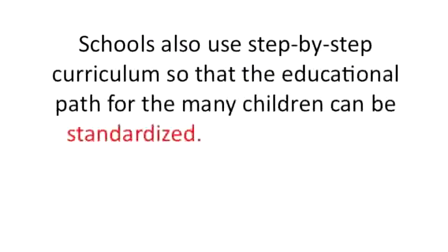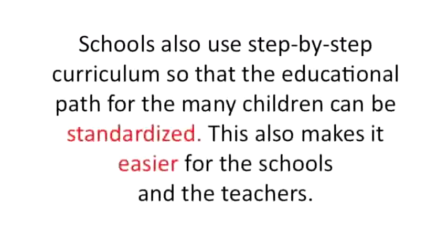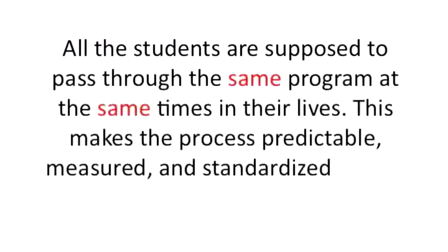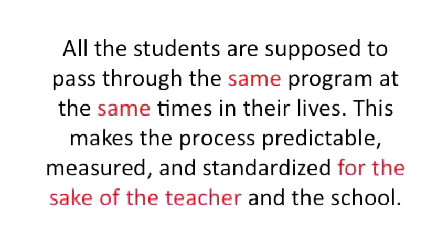Schools also use step-by-step curriculum so that the educational path for the many children can be standardized. This also makes it easier for the schools and the teachers. All the students are supposed to pass through the same program at the same time in their lives, and this makes the process predictable, measured, and standardized for the sake of the teacher and the school.